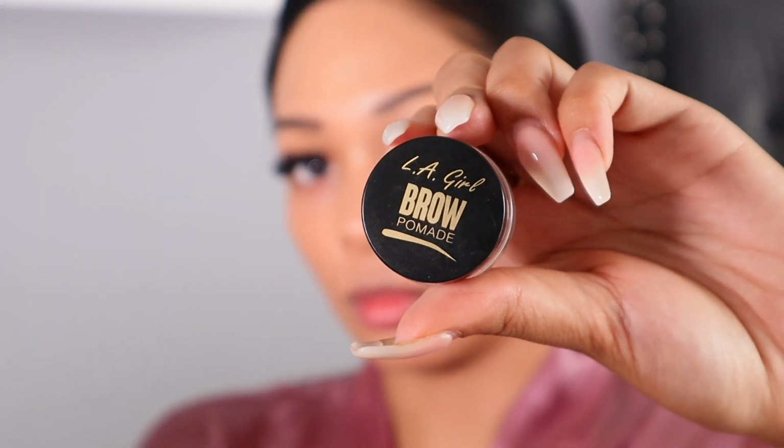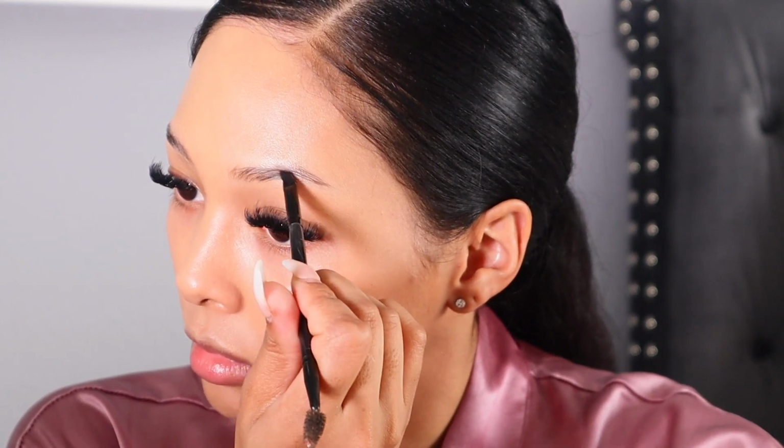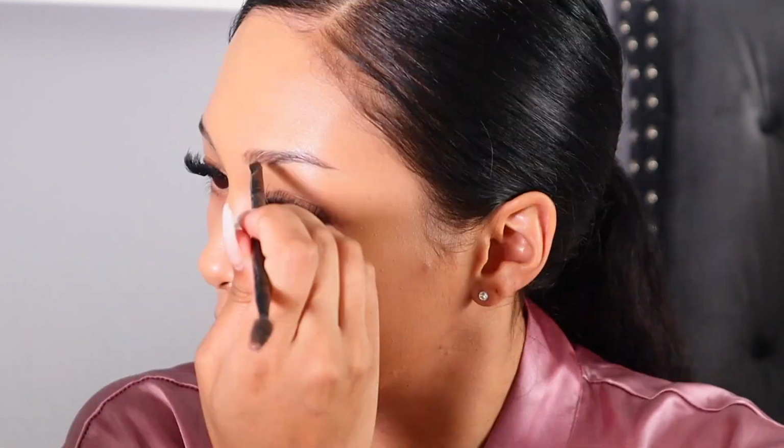Next, I'm going in with the LA Girl Brow Pomade. I like to use this when I do a little bit more of a smoky eye so my eyebrows stand out a little bit more. I'm just going in and filling in all the sparse areas. I'm not really changing the shape of my brow at all. I just want them more defined and more full.